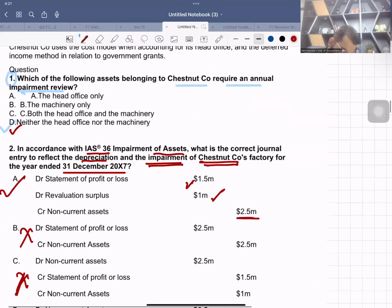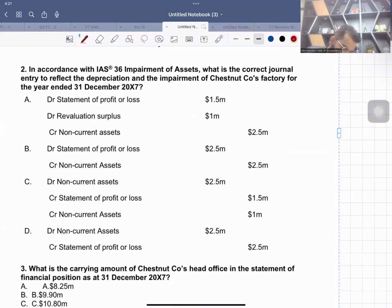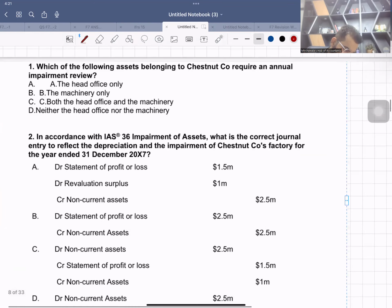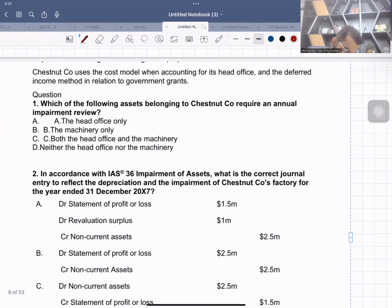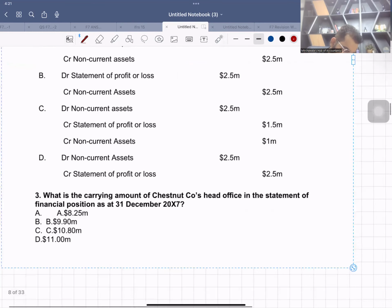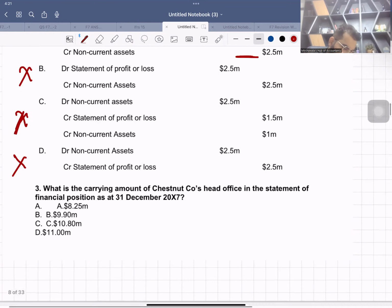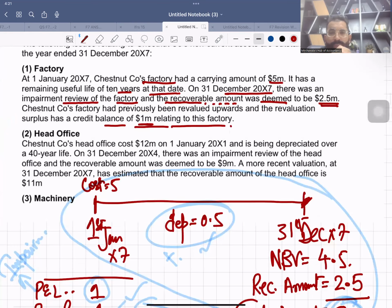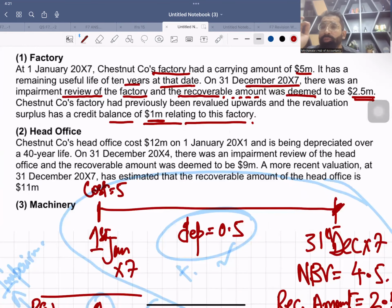Okay, now let's move to the next requirement, which is head office. Now, in this head office part, I hope you remember there is a topic of reversal of impairment. It is part of your F7 FR level course. Reversal of impairment, using the cost model.